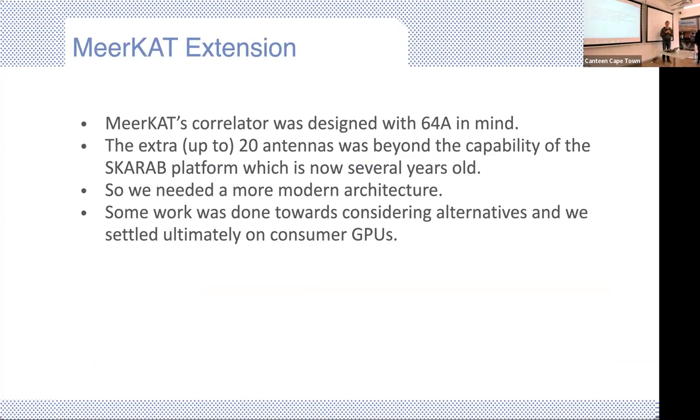Okay, so the background to that is the MeerKAT extension project. If you add 20 odd extra antennas, up to 20 extra antennas, you need to plug them in somewhere. And MeerKAT's correlator that we have talked about up to now was already at its limits. We had expanded it once already. It was designed to do that, but it was as far as we could push that particular architecture.